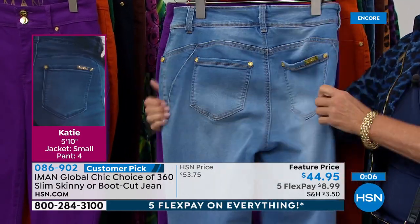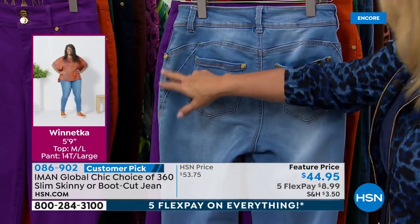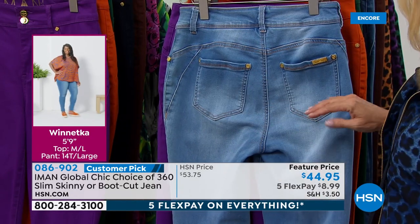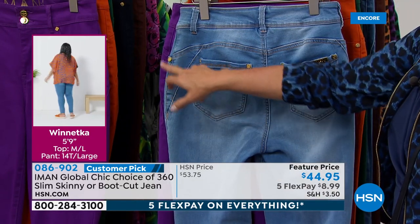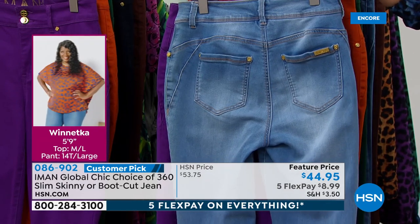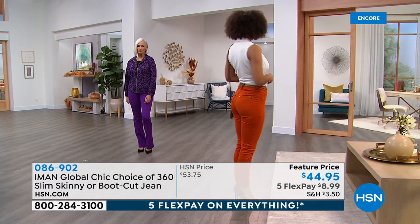And look at the amount of stretch. And also talk about your V's you actually put right here. That also creates that illusion of having a lifted tush, doesn't it? Exactly, it lifts everything up. You know, when you see it on the body, you get it home, try it in the comfort of your home. If you don't like it, you can always return it.